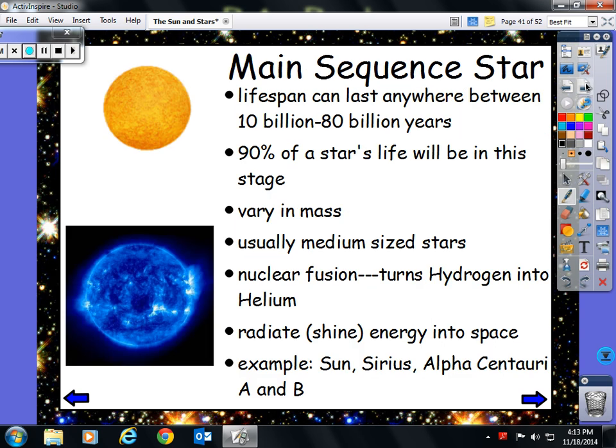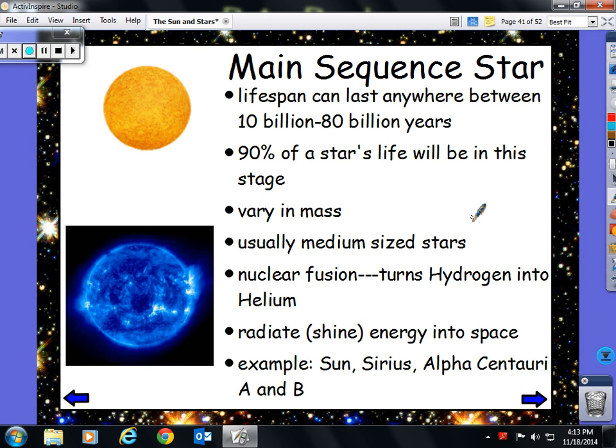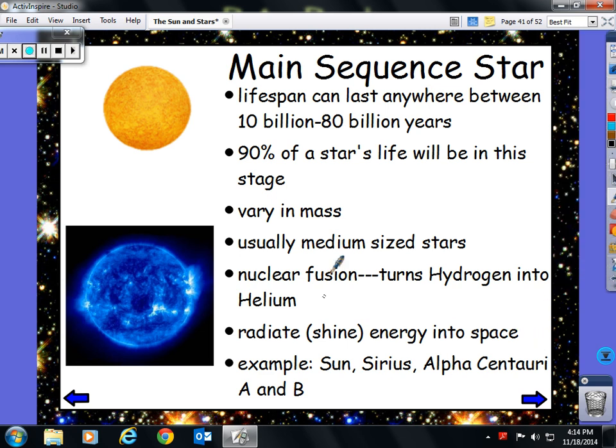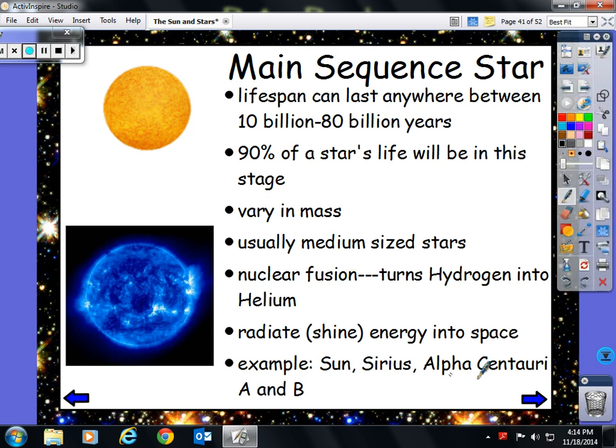Then the main sequence star comes. It can last between 10 billion and 80 billion years. Our sun is a 10 billion year life cycle. 90% of its life will be in this stage. They do get their energy through fusion. It gives you several examples.